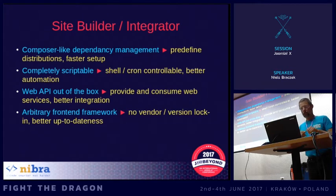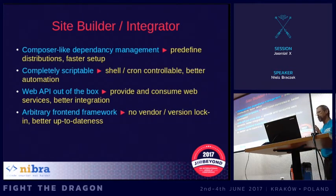And because we can exchange it at any point in time, we have no lock-ins any longer. This Bootstrap 2 problem will never occur again, because this is a decision you don't make for the project at all, but for your specific site. On this site, I need this. On this site, I need something else. You can do that.